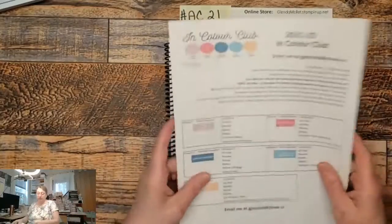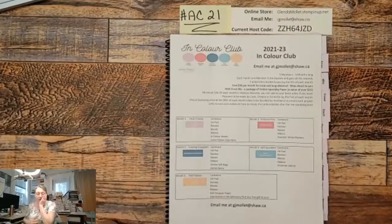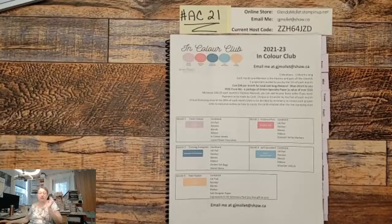And the In Color Club. Now the other thing I always start when we have a new annual catalog with In Colors is my In Color Club. Love the new words. Yeah. I make them up all the time. Somebody told me I could do my own dictionary.